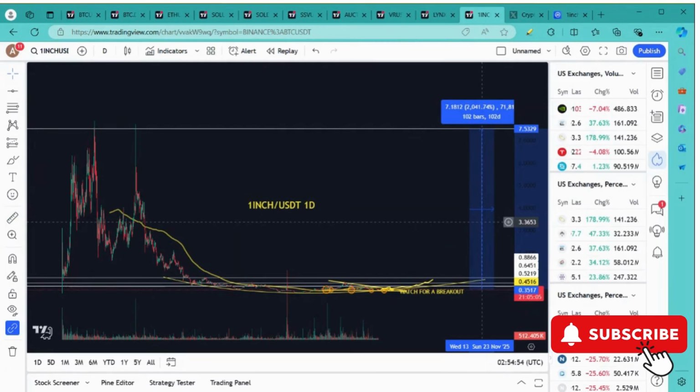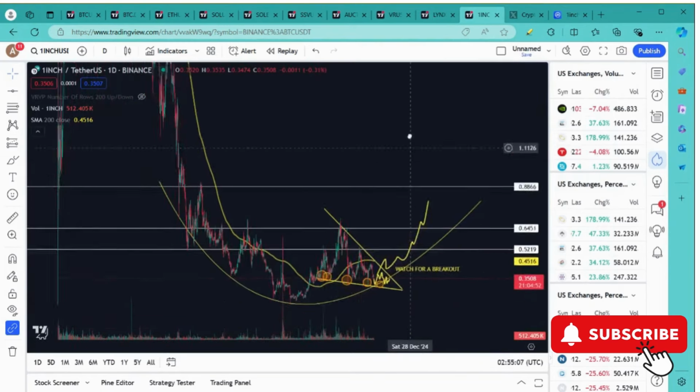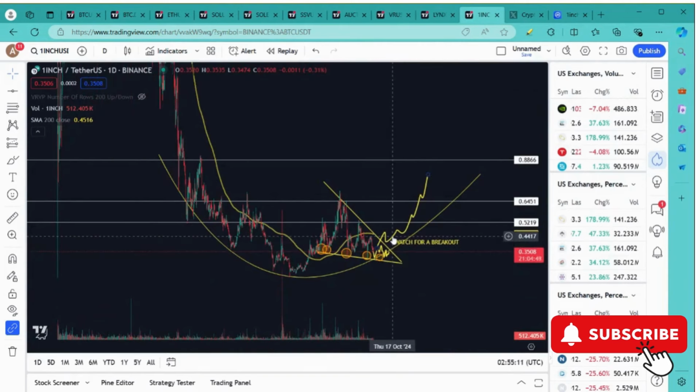Many people believe in this coin, okay? Very nice altcoin to have on your watch list. Watch it. For now, watch for a breakout above the pattern, okay? Start accumulating as close as you can to this range lows, so you can take advantage of this move, the bigger move when it happens, okay?